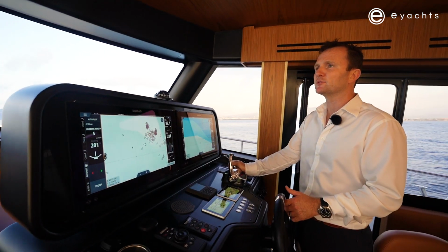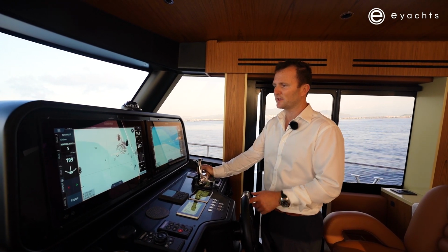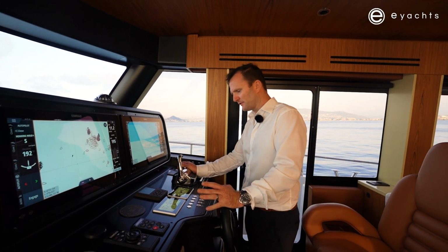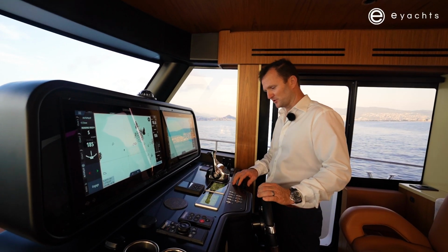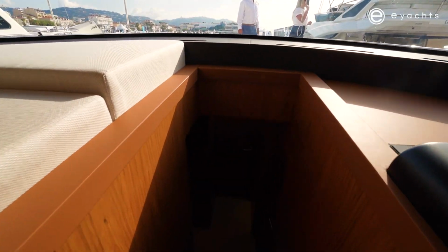Let's bring this boat down to a slower cruising speed. We'll get back to 12 knots because I think this will be a nice long range cruise for our Australian coast. And now we're sitting at just under 40 litres per hour, 35 litres per engine. Now we're at 10 knots, which is a very economical speed, and around 25 litres per hour per engine. So this is a really comfortable speed.